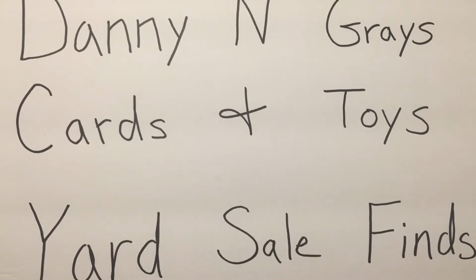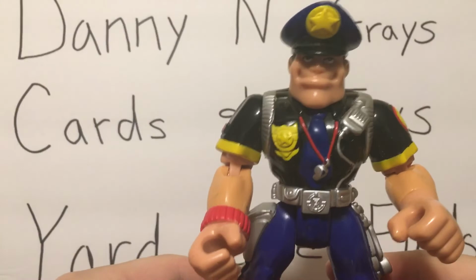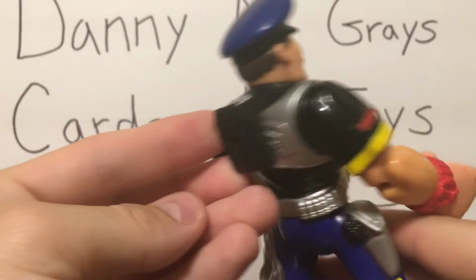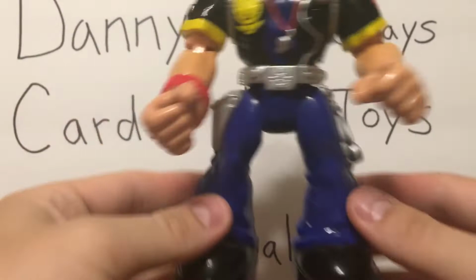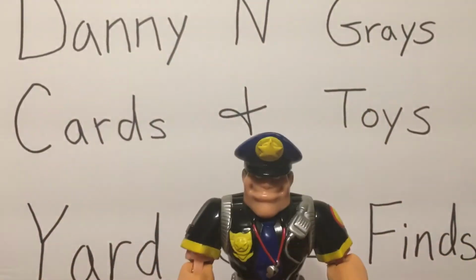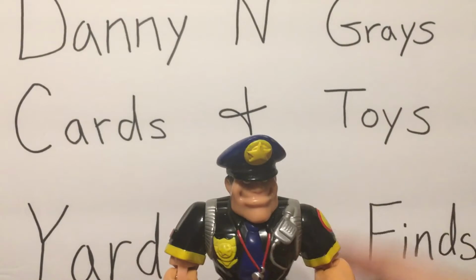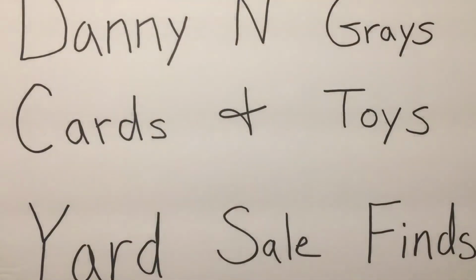Then, later on, Gray went to a yard sale and he found a... Now, this brings back some memories. I used to play with these when I was little. I don't know if any of you guys ever did. But they call them rescue heroes. And this is one of the police officers. I forget what these backpack things were. You could put essential stuff in. Oh, I think it was like a clip-on thing. So, he found a rescue hero that he liked. When was the copyright date? That was 2001. So, this is not the oldest ones that they made. But still, very cool to find a rescue hero.